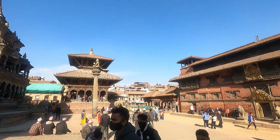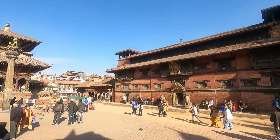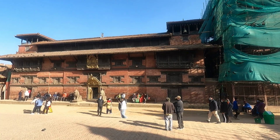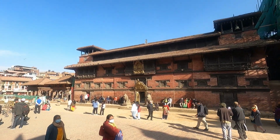So the main part of the palace is here to the right side. This was a palace building from the 17th century, but they have done a lot of renovation work after the earthquake in 1934. Especially the window is popular.